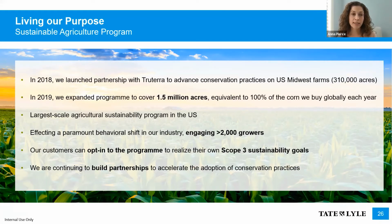So for us, we wanted to make sure that we had a universal solution. We had really high data quality so that we could track the progress, so that our customers could opt into the program and track their progress. And we wanted to have a program that enabled our global customers to have a global solution. So by opting in 100%, it lets our customers in Europe who may be buying products from our European plant realize those sustainability targets and progress towards those targets through this program. So that's a bit of the reasoning behind why we partnered on one solution for all of our global corn procurement. It is to date the largest agricultural sustainability program in the United States.